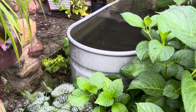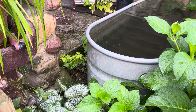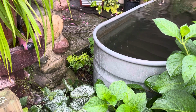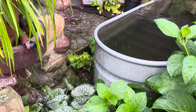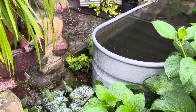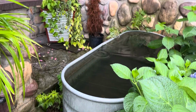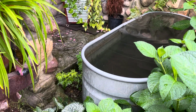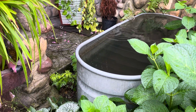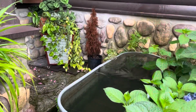I have a tiny Lemony Lace elderberry I stuck in there because I thought it was dying, and that area floods out pretty good. The rain comes off the roof there. That's how the trough gets filled, and it overflows in that trench right there, so that just gets flooded with water. I still have the dead evergreens.